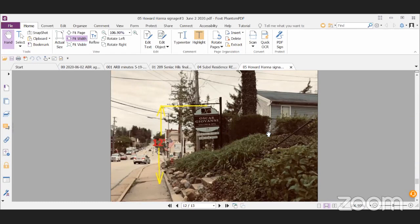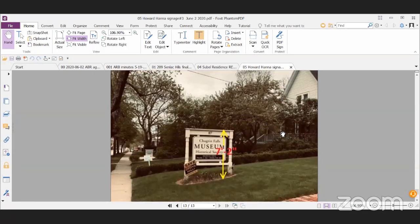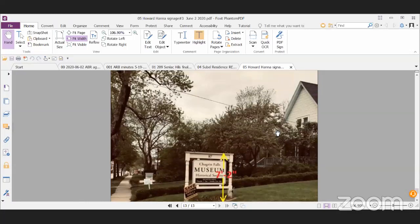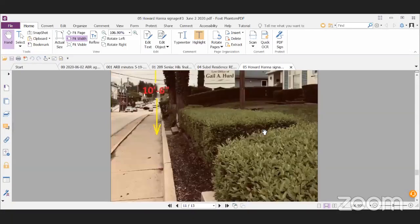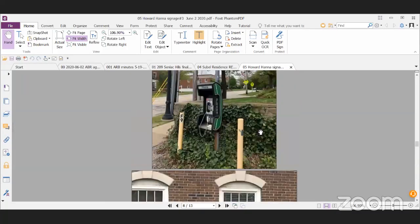Our feeling is, again, just that our sign is in proportion, and we tried to keep it as small as we could. We're keeping it within code. Of course, we've talked about that before, but we didn't want this to look like a billboard. We understand everybody's concern with that.